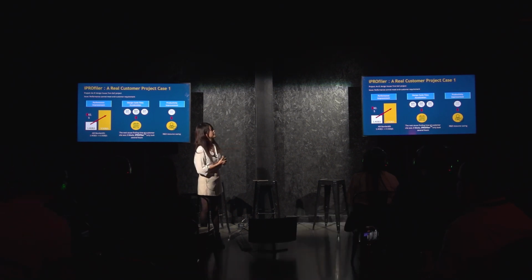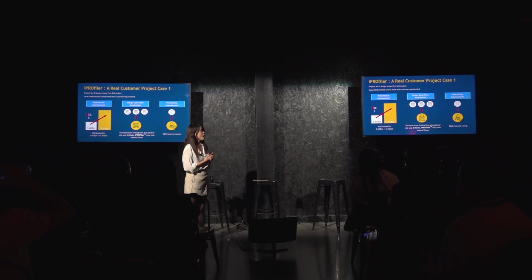But when they hand over the design to us and we use our internal EDA tool, it went from 3 weeks to several hours. That means we reduce a lot of R&D resources. So it also means lower power consumption.